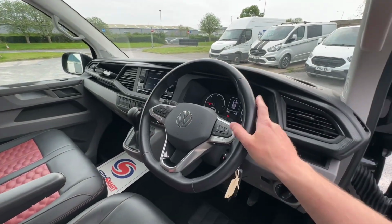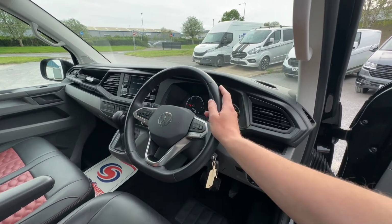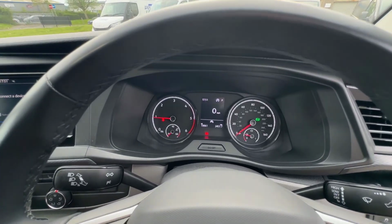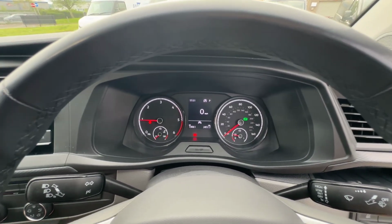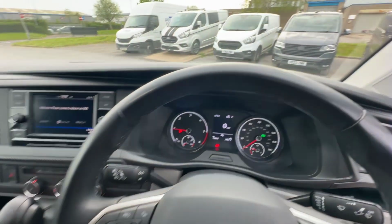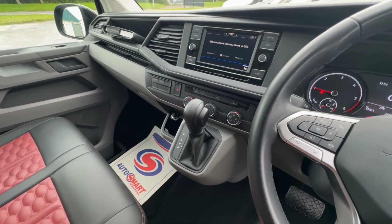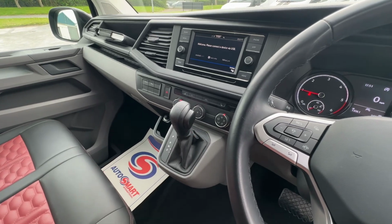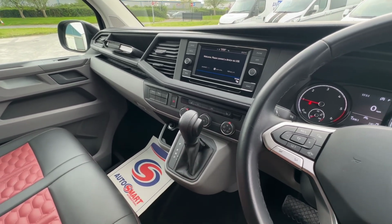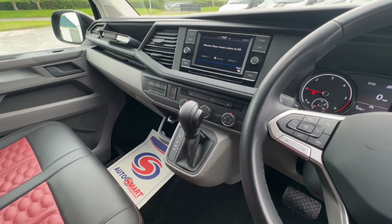Leather multifunction steering wheel. You've got your adaptive cruise control on the left-hand side there and your onboard computer control. All of this comes as standard here on the Highline model, and you can see there it's all running and idling as it should do. 13,061 miles recorded. Over to the left-hand side then, that 7-speed DSG automatic gearbox. Absolutely fantastic gearbox. Same as what I've got in my own van, and it just changes gear seamlessly. Very quick to respond, I find, and you can even put it into manual mode as well if you want to control that yourself.